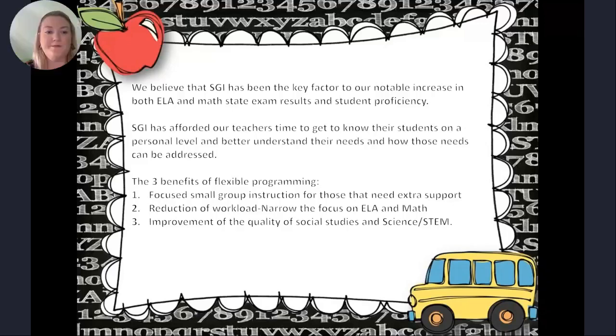We've just highlighted the 3 benefits of flexible programming. First, focused small group instruction for those who need extra support. The second is reduction of workload, narrowing the focus of ELA and math for teachers, which allows them to dedicate their efforts to planning thoughtful, detailed, in-depth, rigorous instruction for ELA and math. The third is improvement in the quality of social studies and science/STEM, which we believe is very important. Those content areas are extremely important for students.